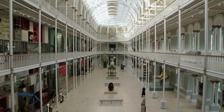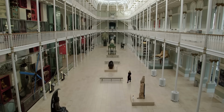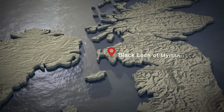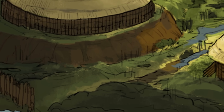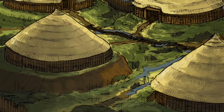I've come to the National Museum of Scotland to see how these discoveries are rewriting British history, and I've been given behind-the-scenes access to explore parts of the collections rarely seen by the public. I'll have the chance to get up close and personal with some of Britain's most intriguing treasures. Our first dig takes us to Dumfries and Galloway in southwest Scotland, and the Black Loch of Merton, where a perfectly preserved 2,500-year-old village is emerging from the mud.